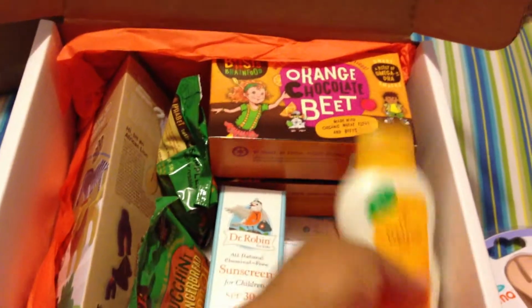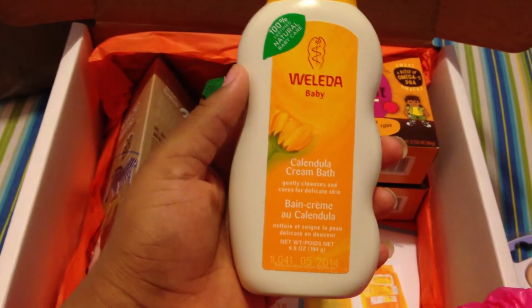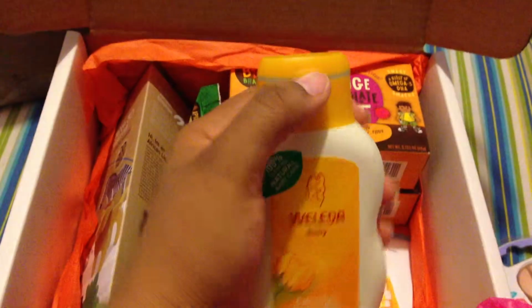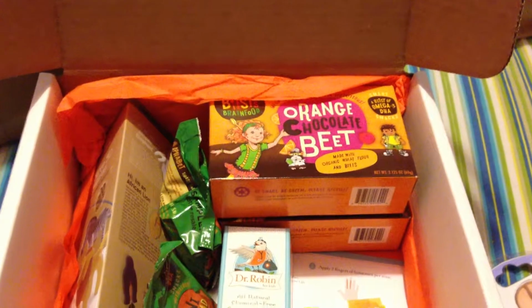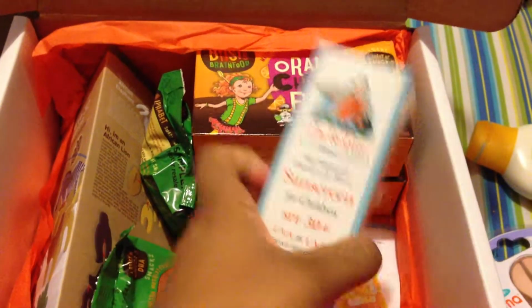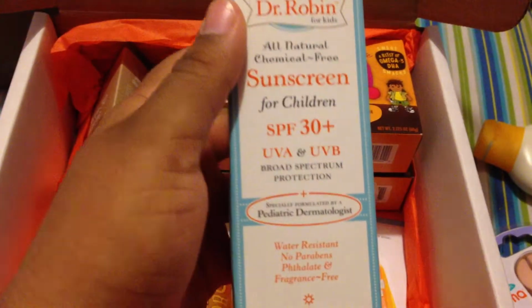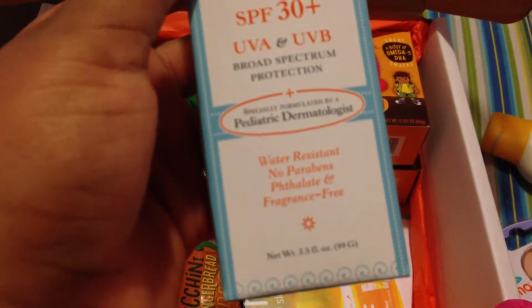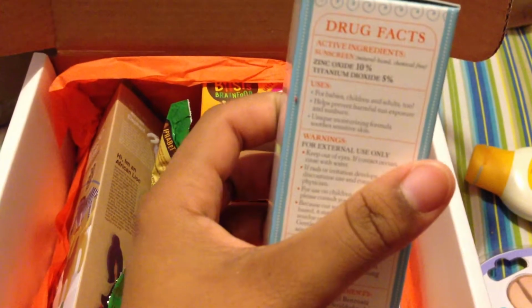What's next? We got the Weleda Baby Calendula Cream Bath. How does this smell? I actually love the smell of this. It's really good. Let's see what's next. Dr. Robin for kids, all natural, chemical-free sunscreen for children. This is great. Now I don't have to buy any for the summertime, because I love the pool and the beach, and I know my daughter will too.